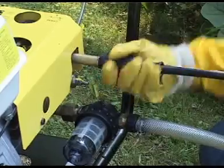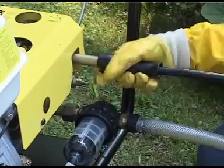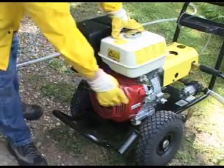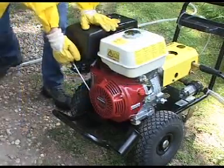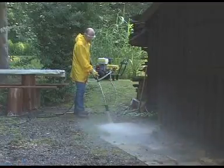Electric high-pressure cleaners can of course also pick up water from outside sources. Generally speaking, the height difference between the surface of the water and the machine must not exceed 1 meter in the suction mode.